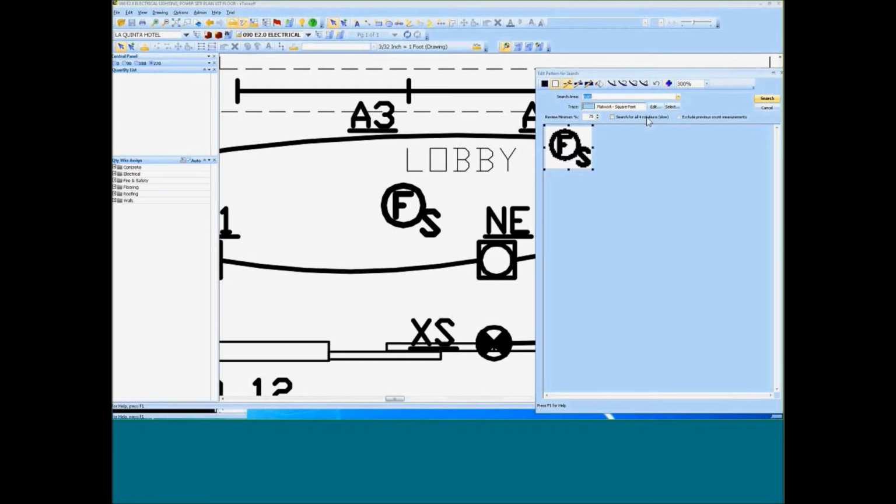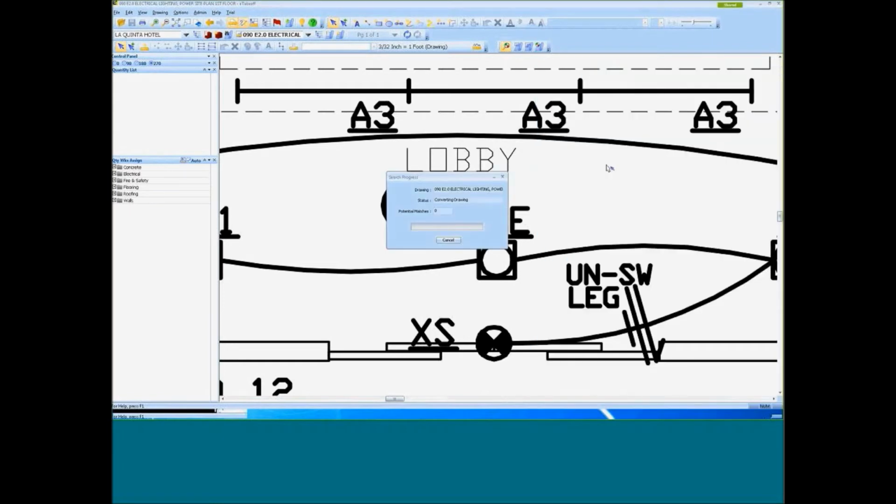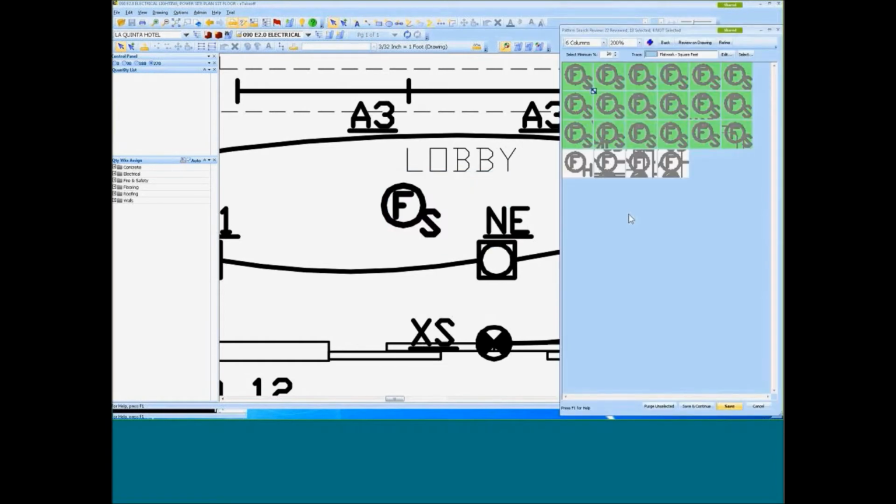I can do rotations if I want. If I know maybe I've got outlets that rotate, I can search for 4 rotations on the drawing. I can even exclude anything that I've already counted on this drawing so it won't show up. Once I click search, it's going to search the drawing. It's going to give me a results page where I can look at and review the results. Search, and it converts the drawing very quickly to a different format so we can search on it. Then it gives me my review window.